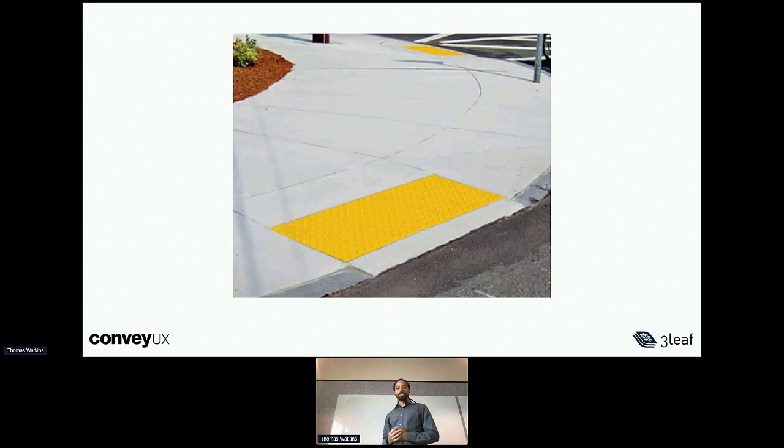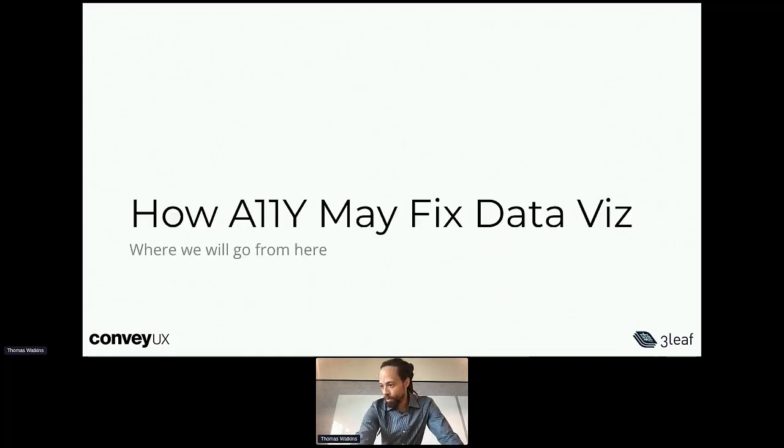But it turns out it helps everybody. We've all walked up these things from time to time, veer to walk up it because it's just slightly easier if you're walking. Also, if you've got a stroller, if you're a parent with a baby, it's easier to roll up the curb ramp than it is to bring it up over the curb. So this is an example of UX accessibility being a tide that raises all ships, and hopefully this is the same for data visualization.